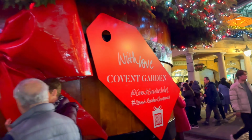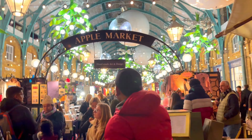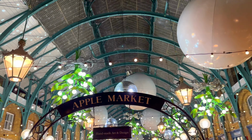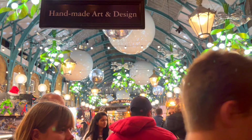They also have fake snowfall in the evening. Let's now go inside the apple market. Here they have various art and craft stalls. You can see giant baubles and mistletoes on the ceiling. Don't they look beautiful?